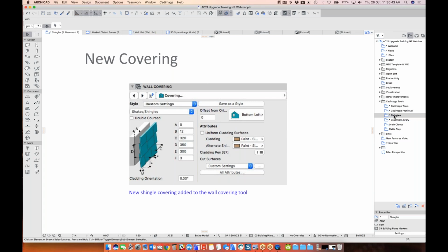If this is the first time you're seeing 21 or even 20 and why it all looks like this and why the tool looks like this, we would recommend you go and watch the ARCHICAD 20 upgrade training, and it will explain why.